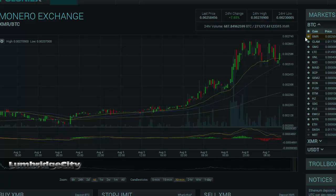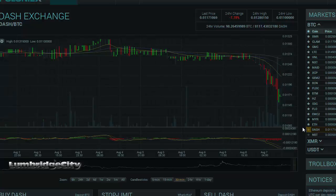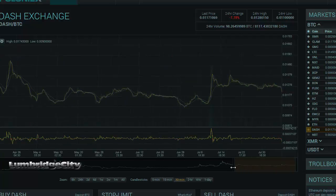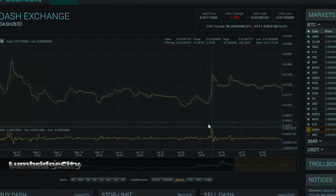Now to go on with this connected story, I want to go down and take a look at the chart for Dash. And look at the price in Dash going down at pretty much the very same time that Monero is breaking out higher. And Dash and Monero were in sort of similar triangle setups here since beginning of July. This is a big 1, 2, 3 bottom formation, lots of volume, and a surprising breakdown to the lower side.